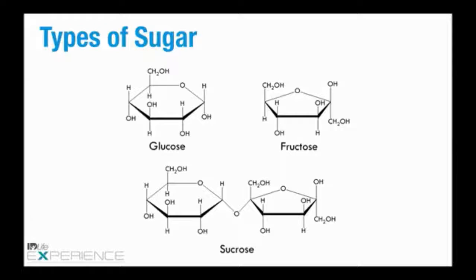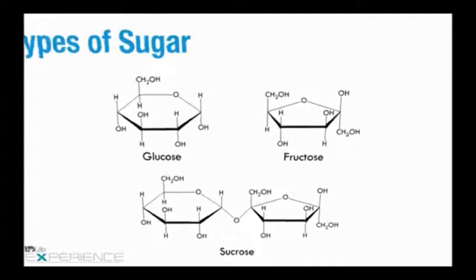Now, if you look very closely, sucrose is nothing more than a combination of both glucose and fructose. That's right, it's the same chemical composition, just bound together. That's what we call sucrose. So we're going to go in and we're going to introduce these concepts of what they are so that you can truly understand them. So Sugar 101, here we go.